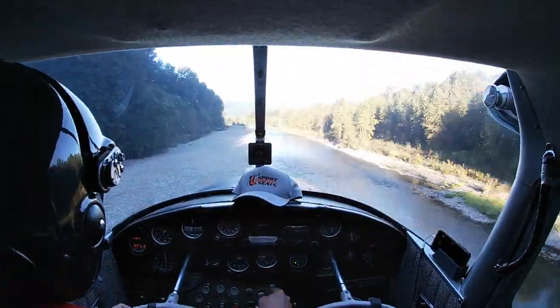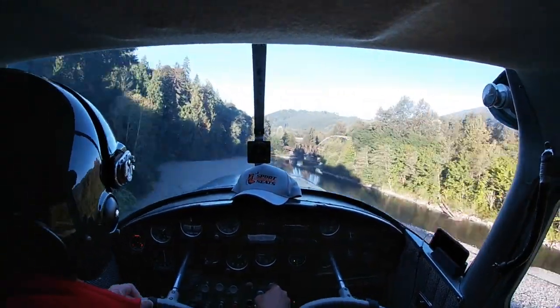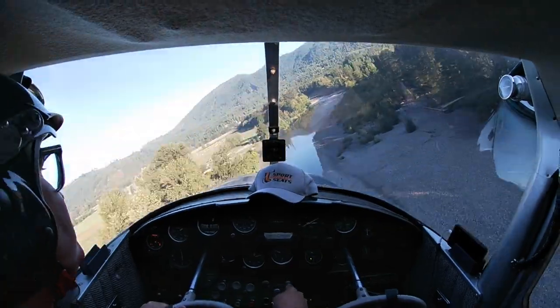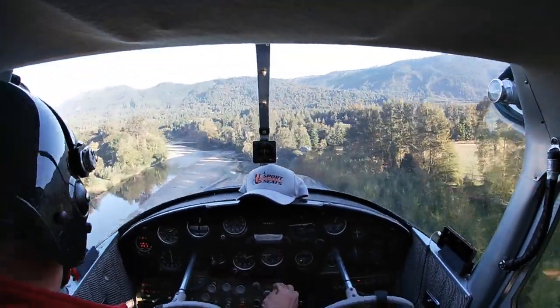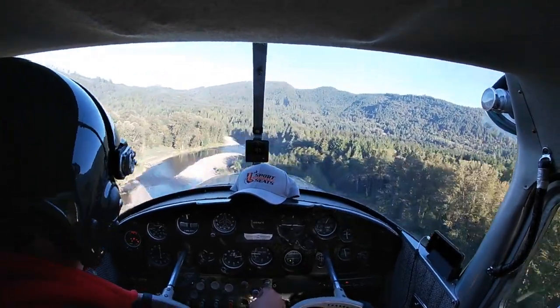This is coming down Double Bridge, one of our favorite places there. We'll hop over Double Bridge and run about 5 miles of river, checking things out, looking for those big obstacles, and then as we drop back into the bars for our first landings, checking things out even a little bit closer.